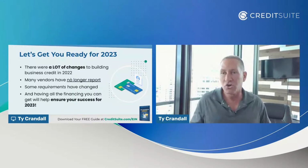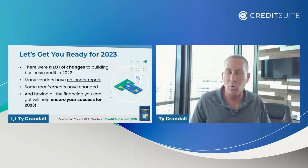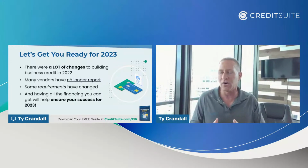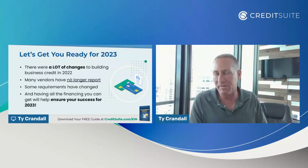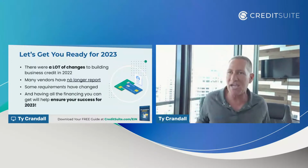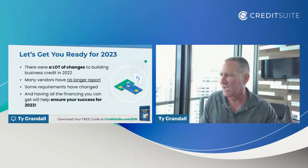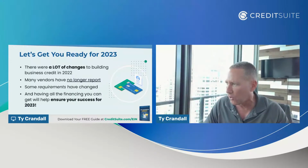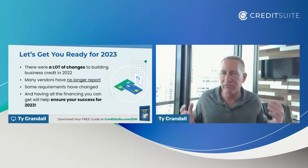A lot of other vendors are no longer reporting to the business credit reporting agencies. Others like Quill, that always used to be a good starter vendor, have now moved to tier 2, tier 3 because of requirements becoming stricter for them to be able to get approved. The bottom line is, a lot's changing in the business credit world, the same as it is in the business funding world, as we see more and more people actually coming in and getting more conservative with their guidelines.